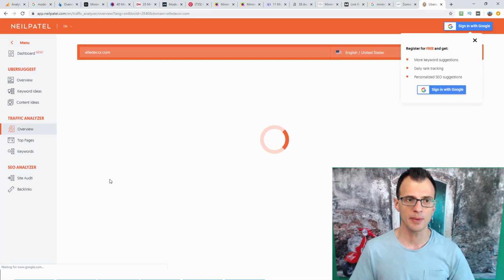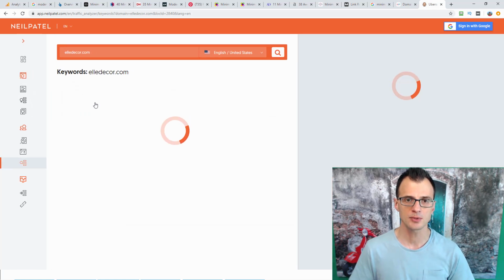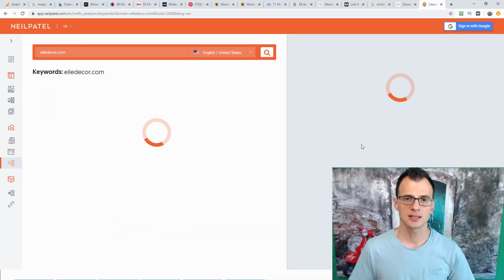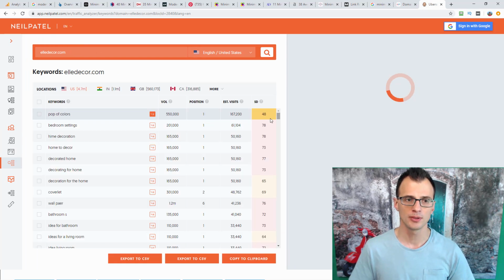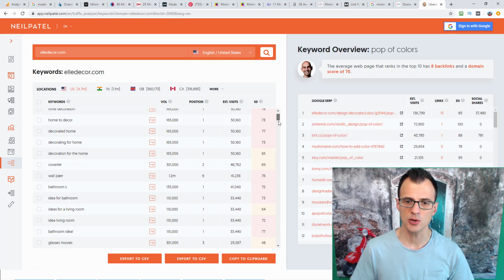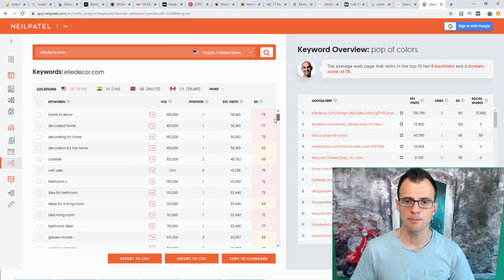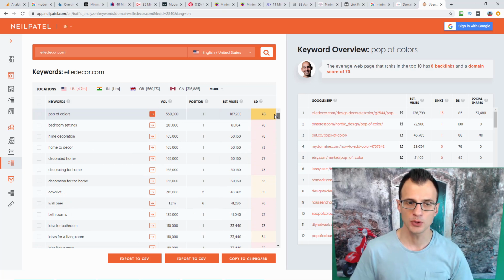That will give us a page with, once again, similar information. We can see all of the different keywords that this website is ranking for. It's ranking for 1.1 organic keywords according to the Ubersuggest database. So let's click on that and it will give us the actual keywords here. They have this score called the SD score. SD is SEO difficulty, and generally, anything that appears green will be a good SD for you to go for.